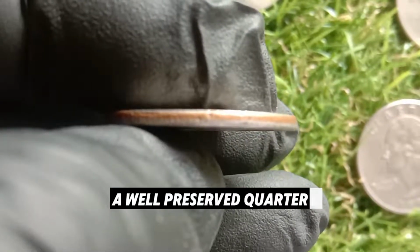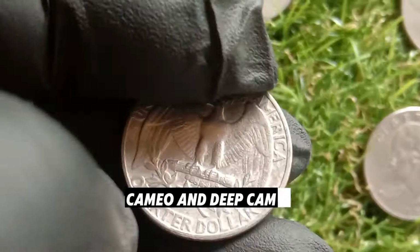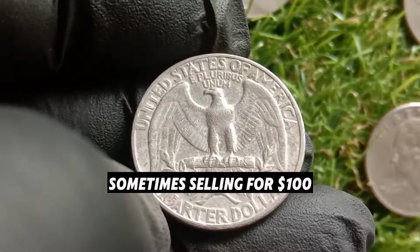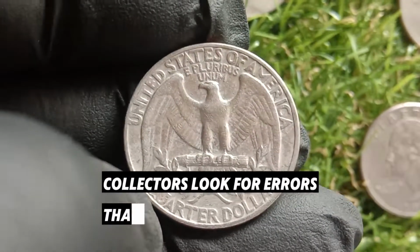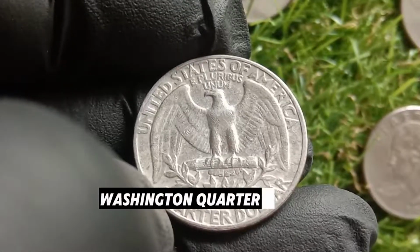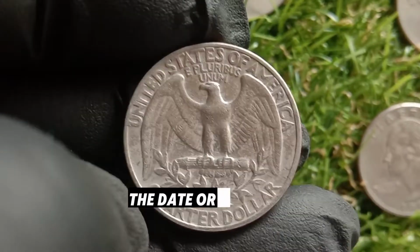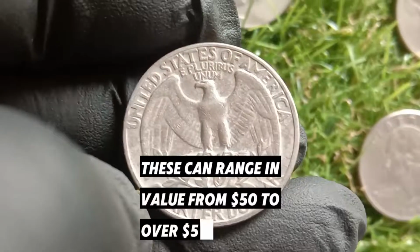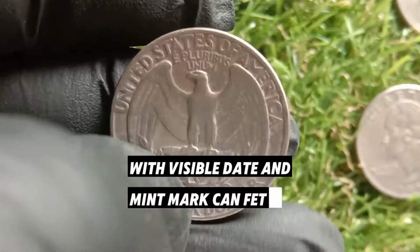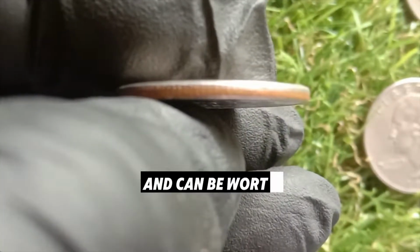A well-preserved quarter, graded MS-65 or MS-66, can be worth $50 to $200. Cameo and Deep Cameo proof versions from the San Francisco Mint are particularly desirable, sometimes selling for $100 or more in high grades. Collectors look for errors that add uniqueness and value to a coin. Some notable errors in the 1971 D Washington quarter include doubling: some 1971 D quarters display noticeable doubling on Washington's portrait, the date, or lettering. These can range in value from $50 to over $500 depending on the severity. A well-defined off-center strike with visible date and mint mark can fetch $100 plus. This error exposes the copper core, giving the coin a reddish appearance, and can be worth $200 or more.